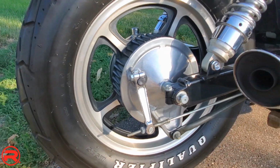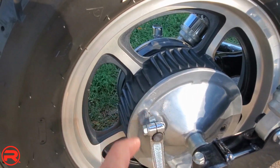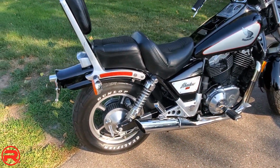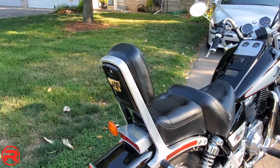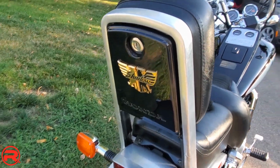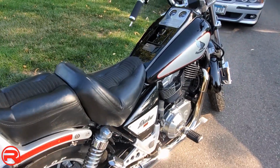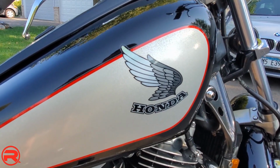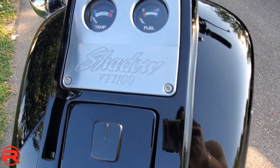I will have to check the back brake, because apparently it might be going slim, who knows. Big turn signals, very Honda-like. The backrest for the passenger. This little compartment is actually a compartment, and I believe it's a toolbox. There's a Shadow double-headed eagle or something like that, a Gold Wing theme going on. Very good-looking. This was more or less the original Honda Motorsport logo, a triple color wing instead of a single color wing.